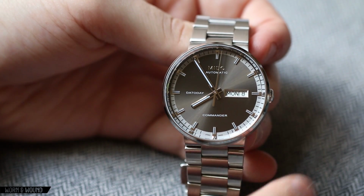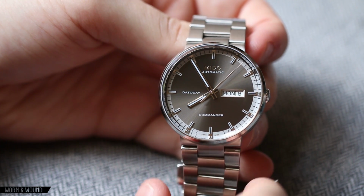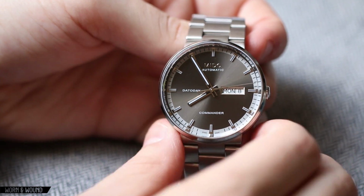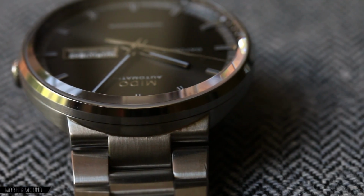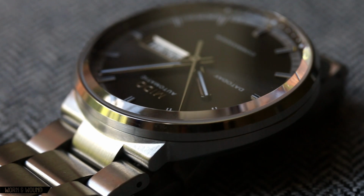The Commander 2 actually comes in several different styles, and the case itself actually comes in two different styles. So you can get it with a lugged case with either bracelet or strap, or this integrated version. And the integrated cases are interesting. I mean, the con of them is that you have to use the strap or bracelet that comes with it because it really is part of the case. What I like about them, though, is that they give it a very cohesive aesthetic.